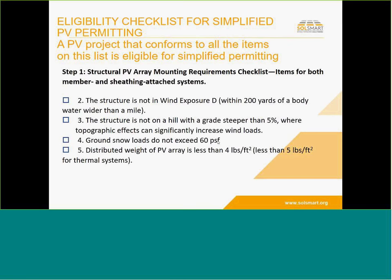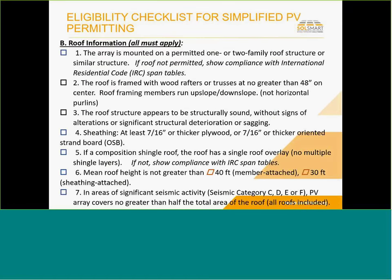I've done some training earlier this year up in Duluth. Apparently, there is a small portion of the very northern part of Minnesota that has a 70 pounds per square foot or 65 pounds per square foot snow load area. And so that would be right on the ragged edge of this particular process since it's designed for 60 pounds per square foot. However, the vast majority of the folks in Minnesota and the Great Plains would be under that 60 pounds per square foot. Distributed weight of the array is less than 4 pounds per square foot. That's well above the typical weight of a PV array, which is typically around 2.5 pounds per square foot.